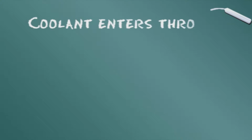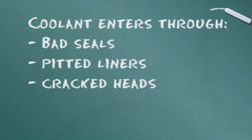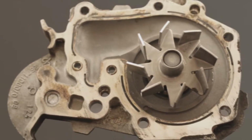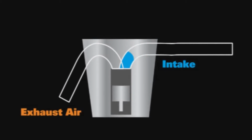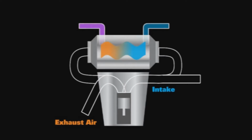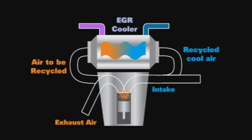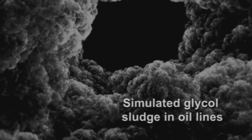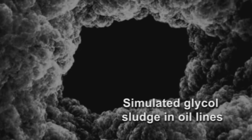Coolant, the sixth contaminant, enters engine oil through a bad seal, pitted liner, cracked head, engine block, water pump, or EGR cooler leak. On engines with EGR, the exhaust gases need to be cooled before being reintroduced into the combustion chamber. This is accomplished by the use of an EGR cooler, which uses coolant to reduce the temperature of the exhaust gases. Coolant in the oil causes glycol sludge, which plugs oil lines and filters and causes rapid additive depletion.